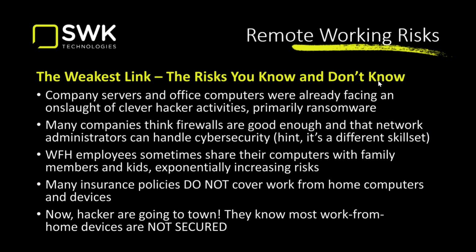And I've received phishing attempts recently about COVID-19: "Hey, we believe you've been in touch with somebody that may have come down with this virus. Please click here to gain more information." Well, the second you click on that link, guess what? The hacker's now in.